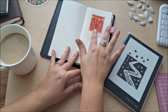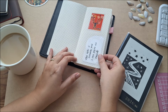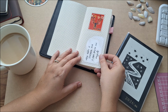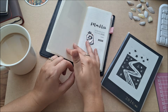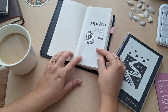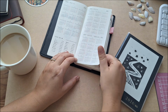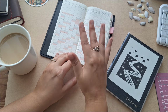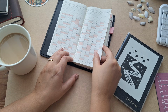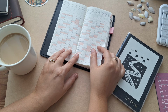I am very happy because I went to designer and illustration fairs in the last months of last year, and I found lots of stickers designed by local illustrators. So if you see different and new things in my planners, this is what they are.